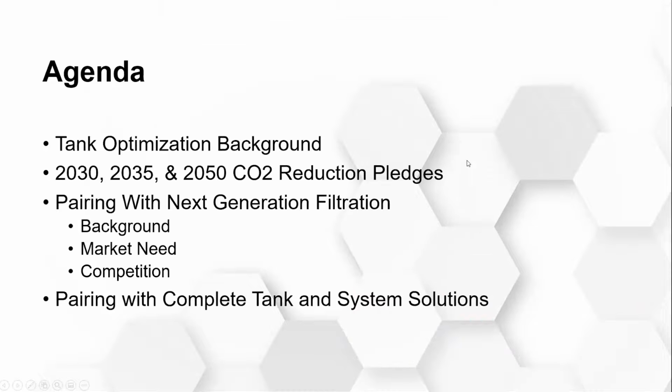So here's a little bit about the agenda. We're going to go through tank optimization background for anybody who might be new to this concept. The next thing we'll talk about is the 2030, 2035, 2050 CO2 reduction pledges that different corporations are using. They're all kind of the same thing, to reduce their carbon footprint. It's just everybody has a different year associated with it. So we'll talk about what's going on there and what we're doing as far as our part.